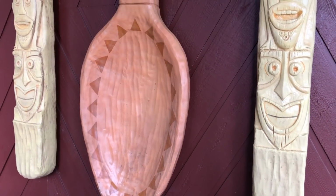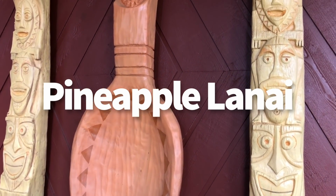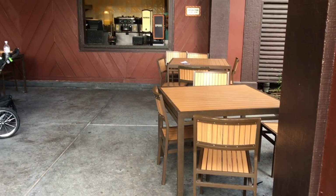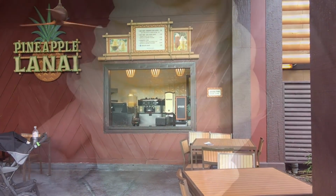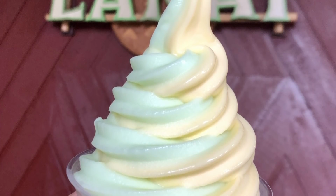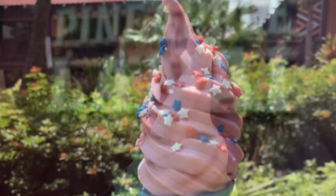Next up, we're going to send you over to Pineapple Lanai. Now, this is a counter service location over in the Polynesian Village Resort. This one you can get to by bus from most resorts. You can also get to it by monorail from Magic Kingdom or the other Magic Kingdom resorts. Now, this is the spot where you're going to find Dole Whip at Disney's Polynesian Village Resort, and you can find several flavors there. And you can also find unique presentations of Dole Whip at Pineapple Lanai too.